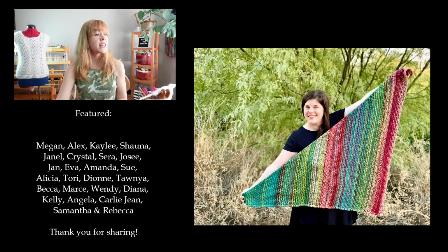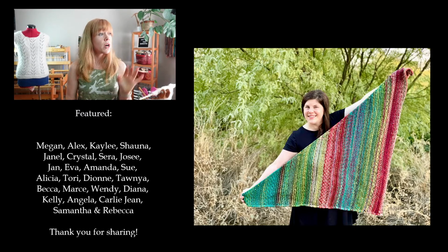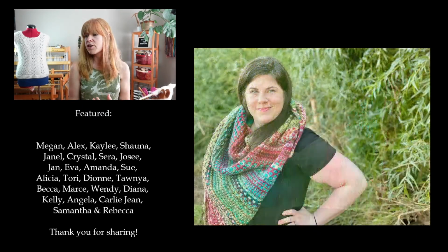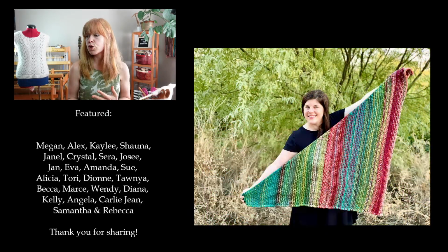This is from Carly Jean. I am so in love with these photos. Carly, you are just cute as a button. I just wanted to pop in and share with y'all, she's just so cute. One of my favorite finished hand spun projects. This definitely was my first mojo last year.